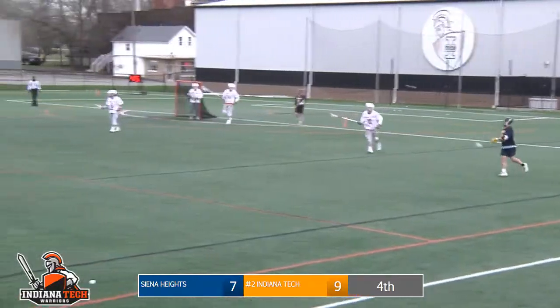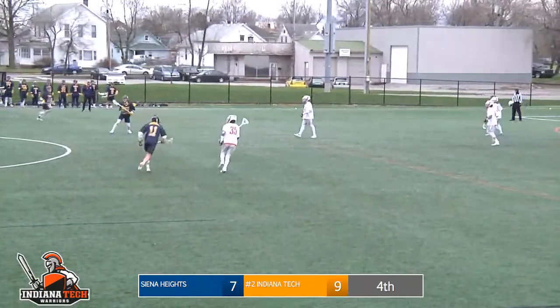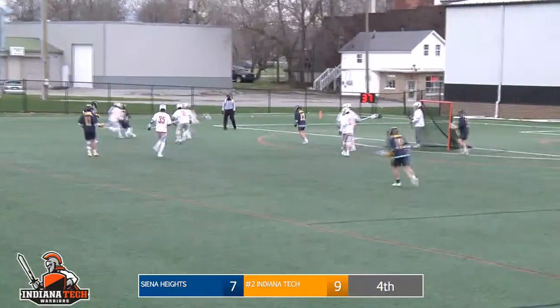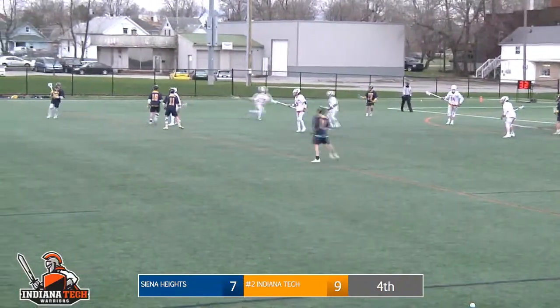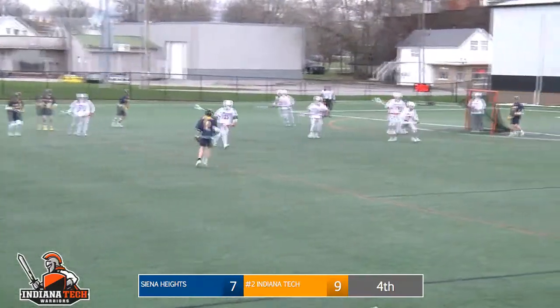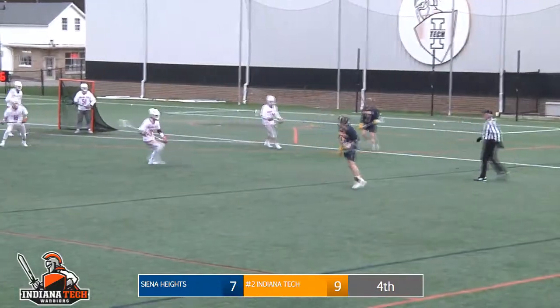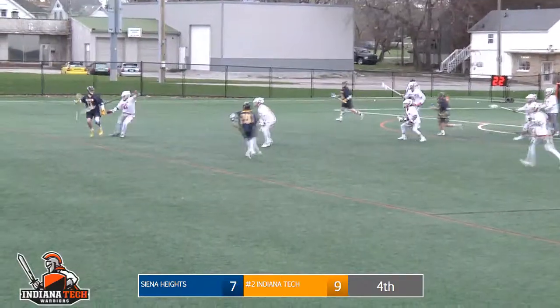Siena Heights, really not their best quarter there in the third frame. Looking to reestablish a lead. They're down by two after leading by five in the second quarter. Really didn't even have a whole lot of ball time either in the third frame. Pass all the way across. Potter.